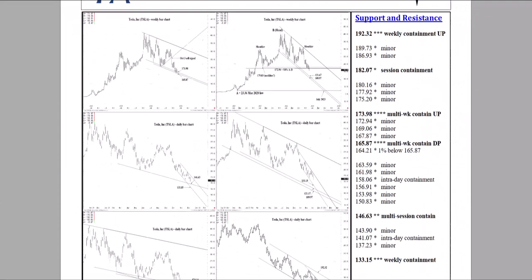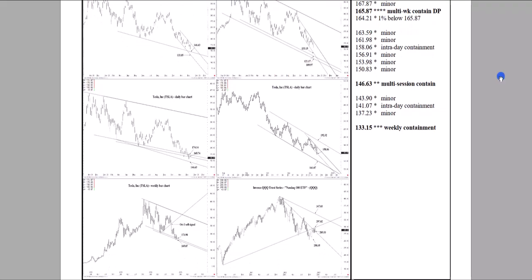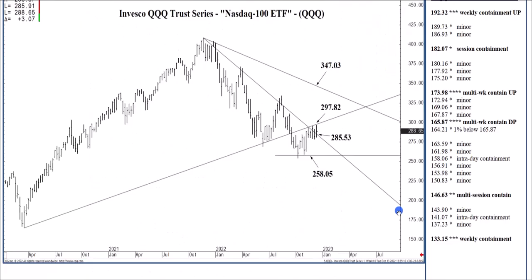So I don't know if there's really anything. I'm scouting the chart here to see if there's anything worth saying. Here's something you might look at. I follow the Triple Q.